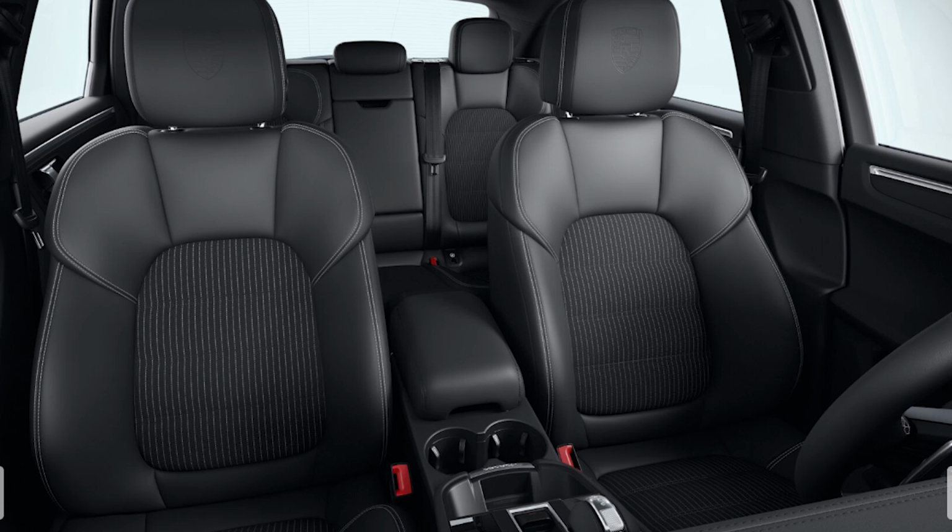The standard Macan T 8-way adjustable seats are unique to the model. They've got a pinstripe in the centre, which is a bit like Alcantara. These have been upgraded to the 18-way adjustables.